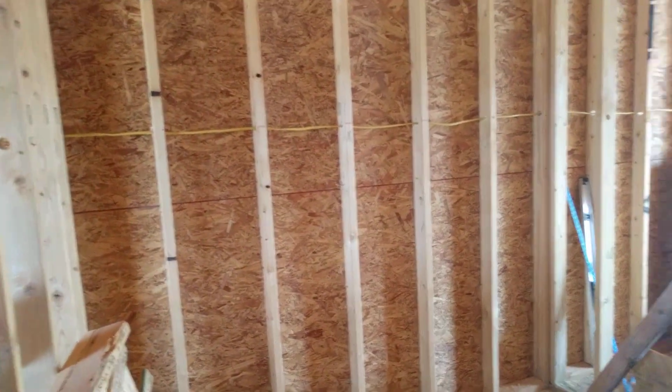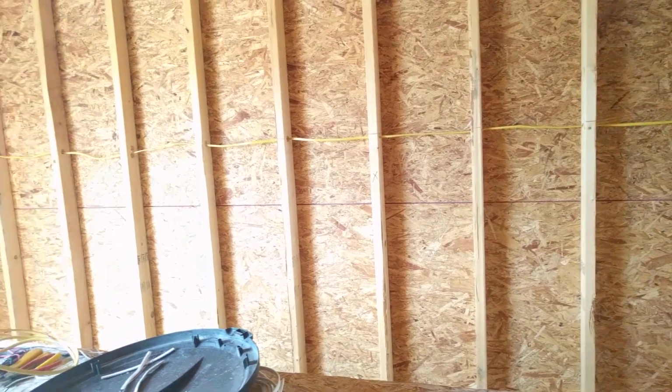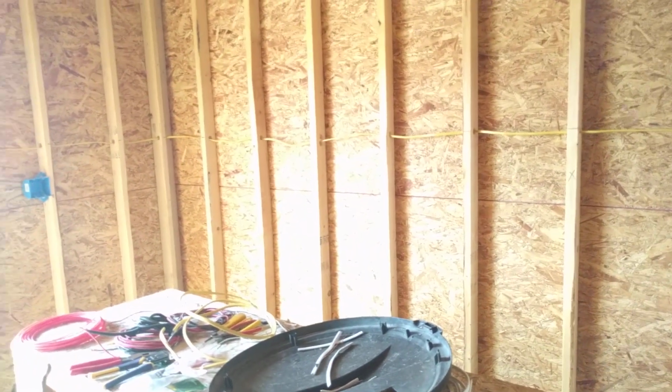But it also, this is the workshop. So there's going to be plugins. I think by spec, you're supposed to go every 6 feet. I'm going to be every 4 feet or less. And I'm putting everywhere there's an X, there's a double plugin, double plugin, double plugin, double plugin. Because this is where all the tools are going to be.